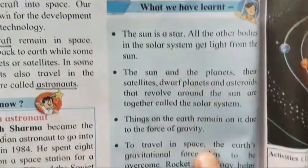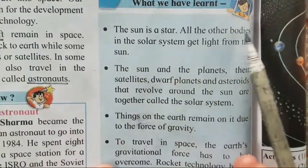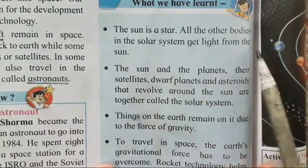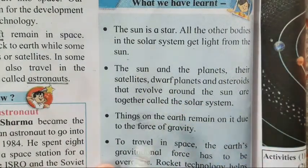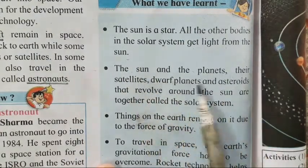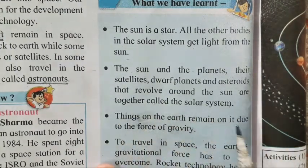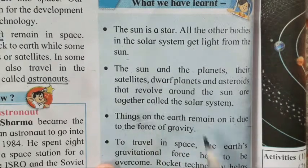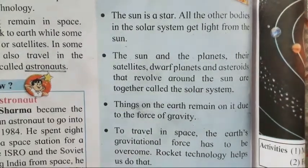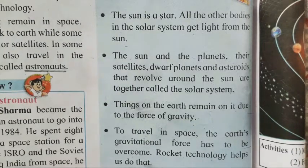So in this chapter what we have learned is that the sun is a star. All other bodies in the solar system get light from the sun. All the planets get light from the sun. The sun and the planets, satellites, dwarf planets and asteroids that revolve around the sun are together called the solar system. Things on the earth remain on it due to the force of gravity. To travel in space, the earth's gravitational force has to be overcome. Rocket technology helps us to do that.